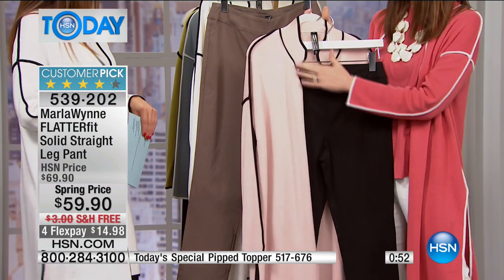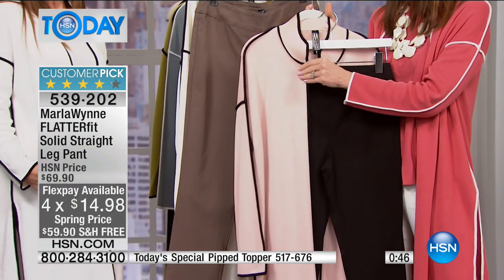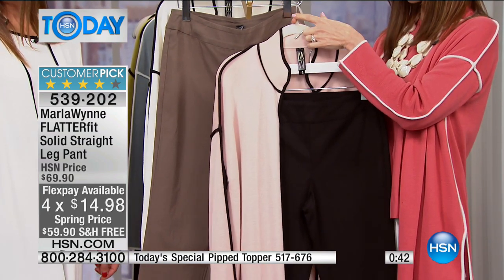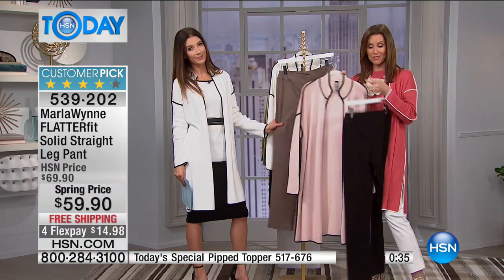It's absolutely incredible. This is our today's special in that beautiful soft pink. This is the most popular color. It is going very, very quickly. We do have that coordinating tank that goes with it as well. And this is your one and done outfit. The pants are $14.98 on Flex. Your topper is $20 on Flex.